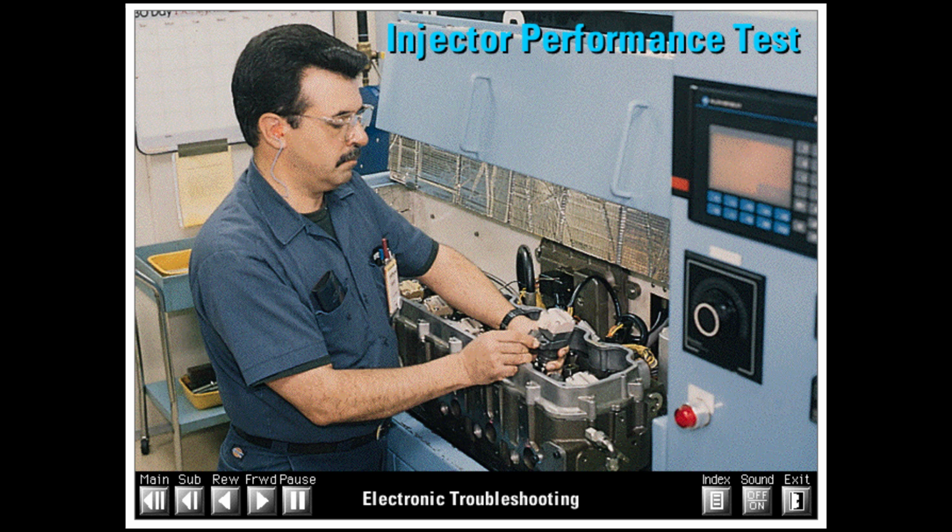The next step is a thorough injector performance analysis. This includes running the injector on a performance test bench at both idle and rated speed and fuel deliveries. These tests are longer and more demanding than the original production performance test. This ensures that the injector actually operates correctly under all operating conditions.